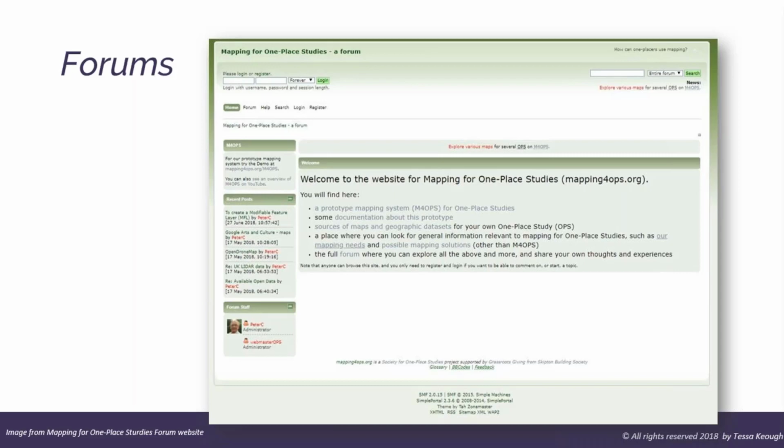Now, we have several Guild members who've also presented on mapping and geography with One Name studies. You can find their presentation and resources at the Guild website.